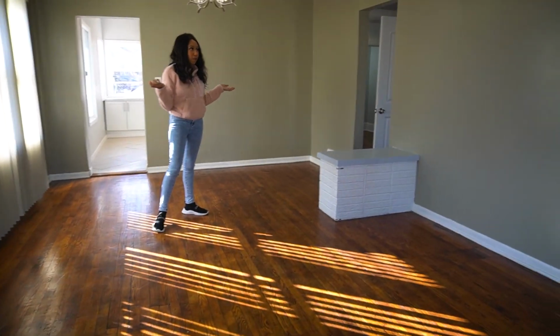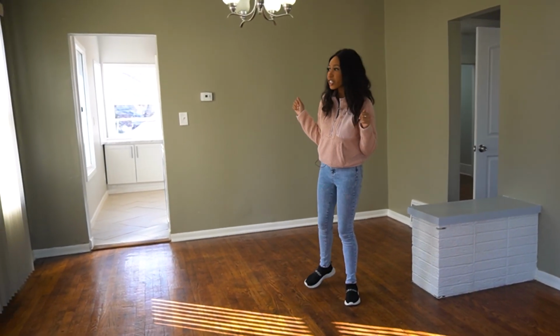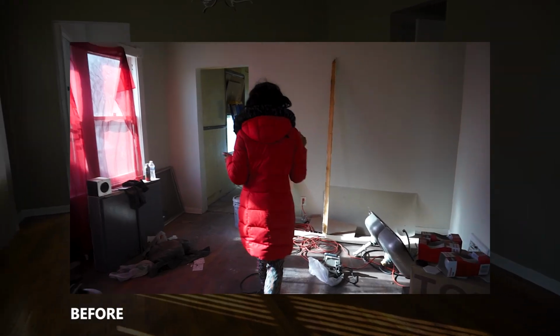There's some fresh paint on the wall. It's actually the wrong color, but we were running out of time, so I just said, you know, we'll deal with it in a year. But yeah, we changed out some of the fixtures, not a lot of them.